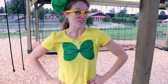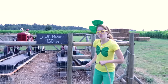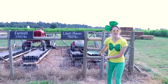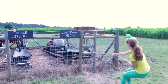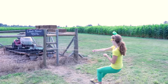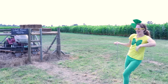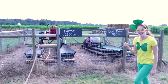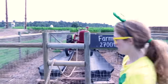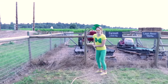Check it out, that is super fun. This right here is a tractor pull. Look at this. It's got a rope attached to that lawnmower over here, which is a small tractor. You think I can pull it? It's 450 pounds. I don't know. I did it! Look at that. That's pretty cool. And over here, we have a 2,700 pound tractor. Oh, this one probably takes a lot of people to work together to pull, but I'm gonna try it anyway.